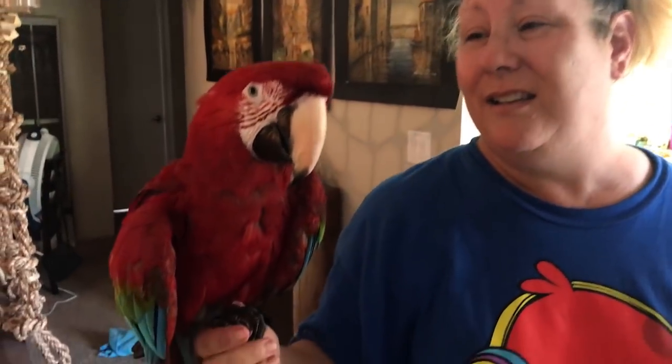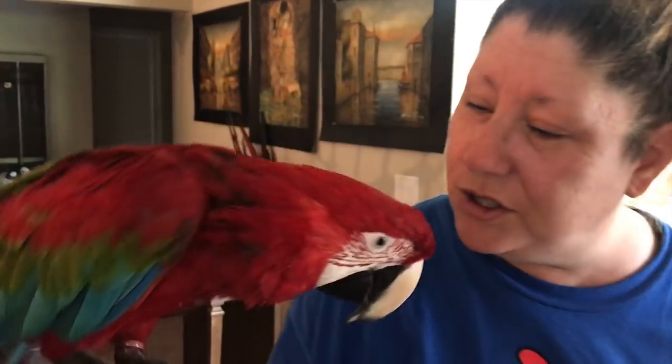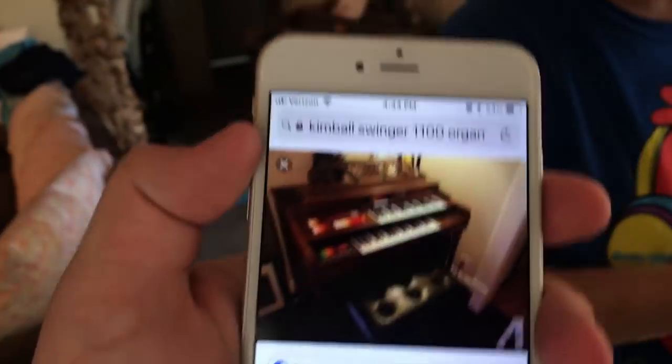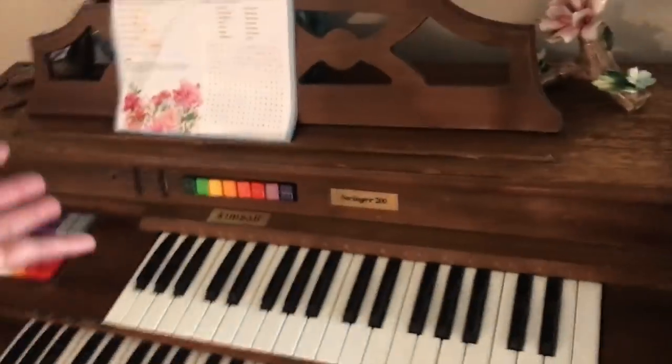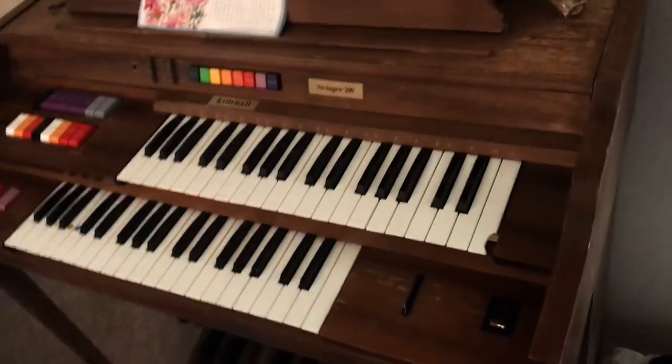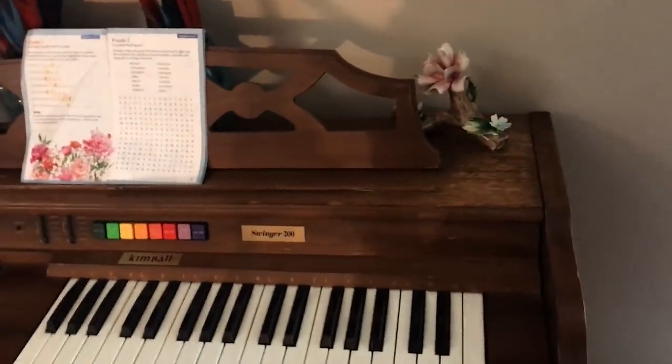Yeah. Hey, we have a surprise for you. You'll have a new perch. Mommy just got you a new perch. Yeah. New perch. The 1100. As you can see, it has more functions than mine does. But yours are nice too. Look at yours. Well, for starters, this is amazing. Yeah, and you can have as many as 6 keyboards.